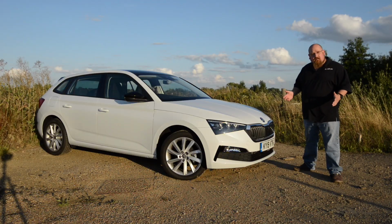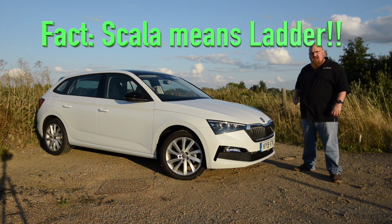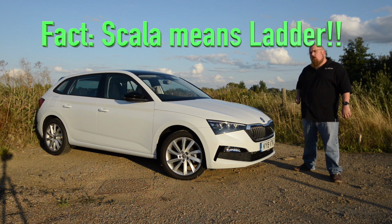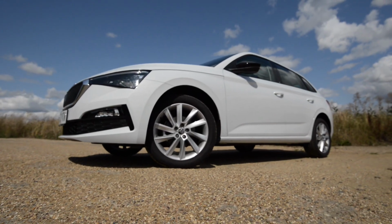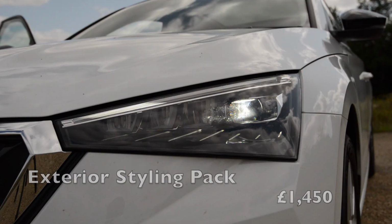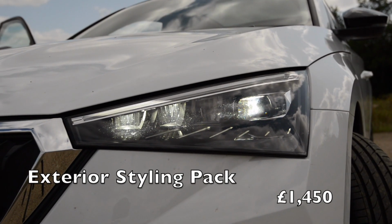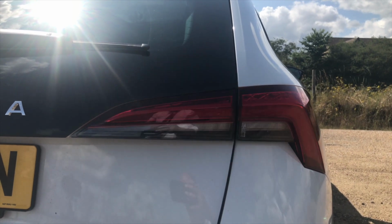When it comes to the exterior styling of the Skoda Scala, I'm going to be honest, I actually really like it. It's got quite a strong Audi A3 Sportback look about it. Now if you go for a couple of optional extras, you can definitely make your Scala stand out. So firstly, we've got the exterior styling pack, and that gives you the full LED lights, glass roof, glass tailgate and scrolling indicators. How very Audi-esque.